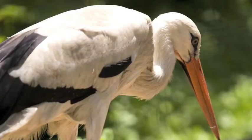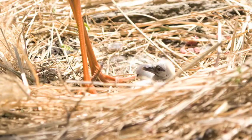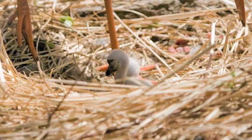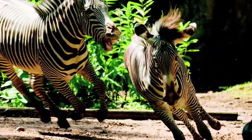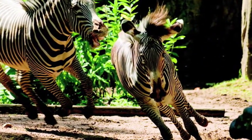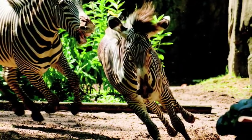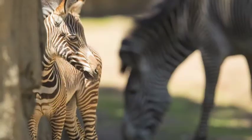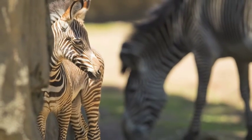The Regenstein Birds of Prey exhibit welcomed 3 European white stork chicks last May, the first hatch for the species in the zoo's history. Grevy zebra colt Enzi added some energy to the antelope and zebra area last summer. Visitors enjoyed his youthful play, and animal care staff welcomed a new addition to an endangered population.